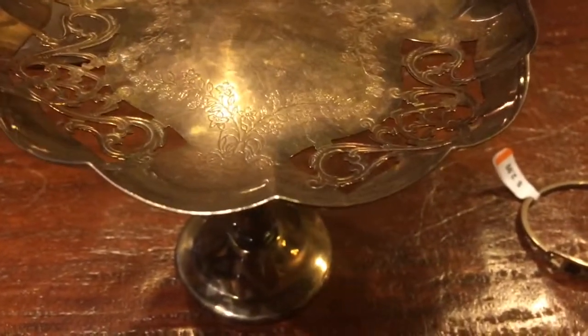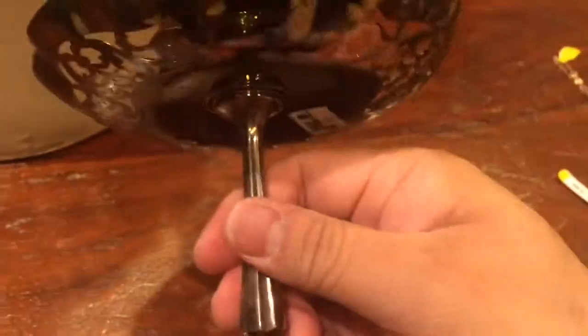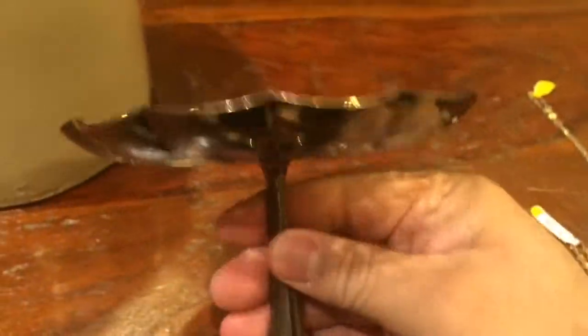It's from, I think it's called the Rodin Brothers in the United States. No, sorry, not the United States. It's from Canada. That company, I believe, eventually sold out to the Birks Jewelry Company in Canada. That's still around. Or they were absorbed, or something like that.